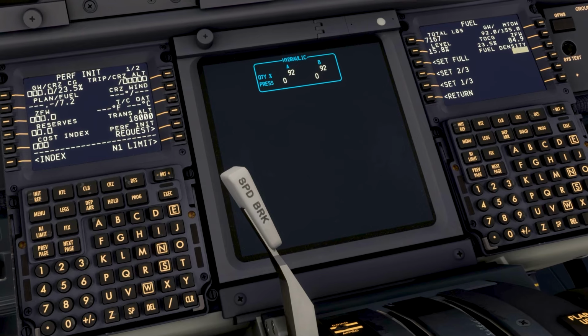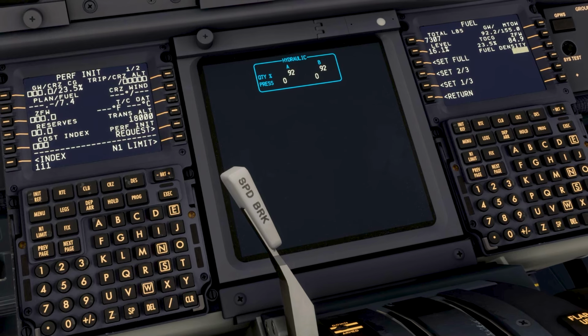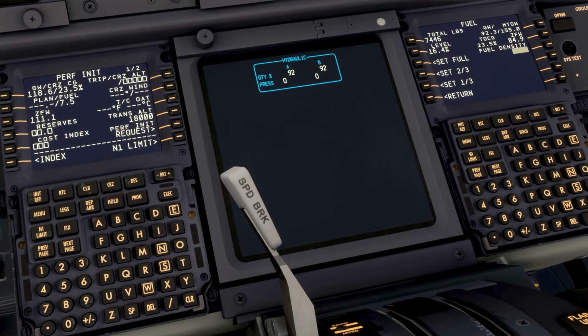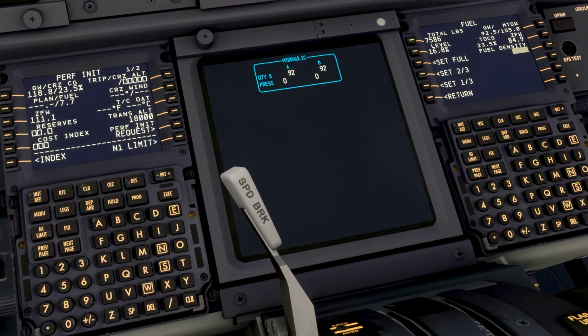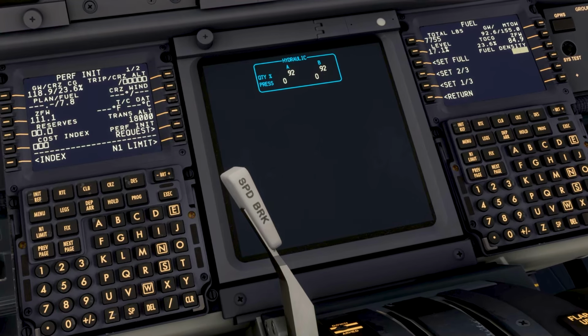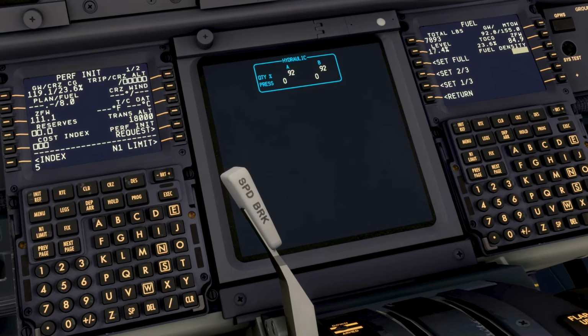Zero fuel weight. I've got my paperwork. It says 111.1. So 111.1, we'll throw that in here. Zero fuel weight set. Reserves. I've got 5.7 on arrival fuel. It's a little on the low side for us. I kind of don't like that, but hopefully we burn a little less than that. We're going to go 5,000 on reserves.